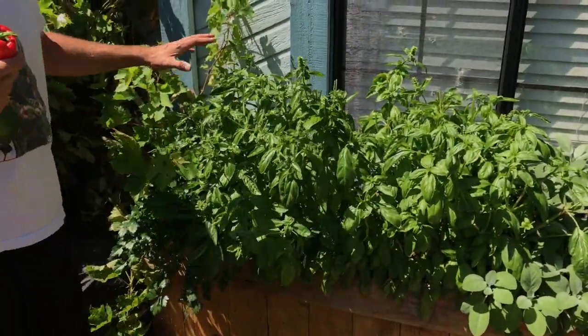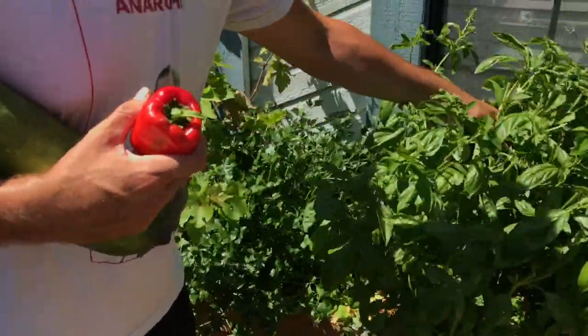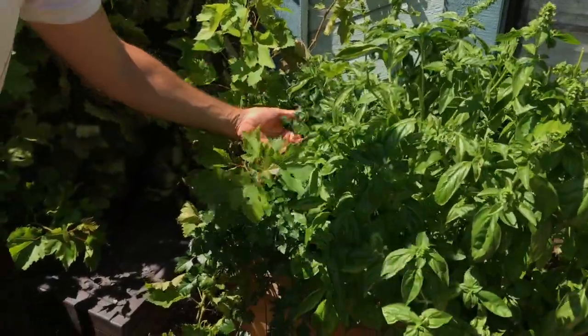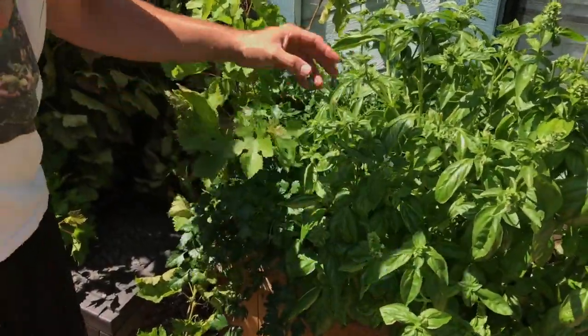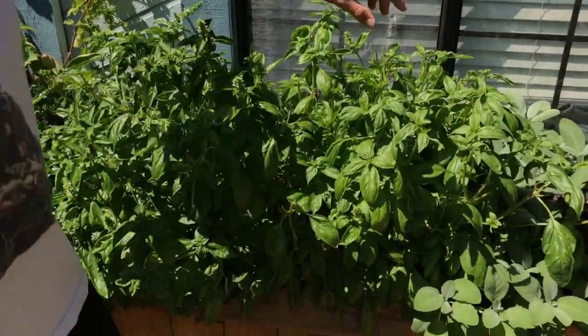Okay, so let's take a look at this herb bed. This is my kids' herb garden. We've got parsley growing in the herb garden, basil, sweet basil. This is starting to bolt. I've got sage.